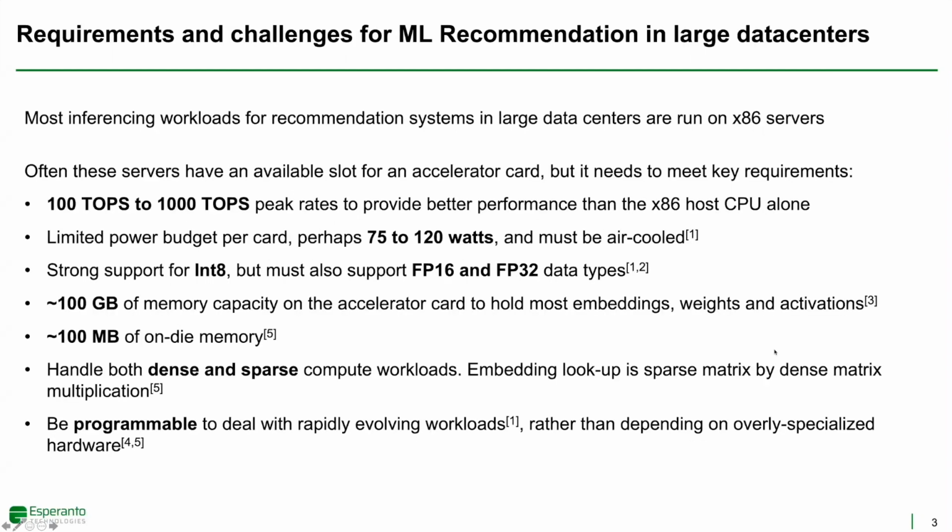Now, machine learning recommendation workloads in hyperscale data centers have some of the most demanding performance and memory requirements, and have been largely run on x86 servers. Demand for additional performance is growing rapidly, and rather than simply building more data centers and buying more servers, customers would like a way to increase the performance for inference on servers they already have installed. Often these servers have an available slot for a PCIe accelerator card, but it needs to meet some key requirements.